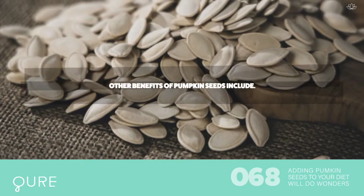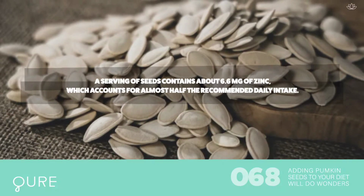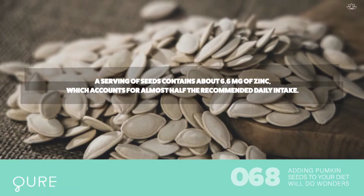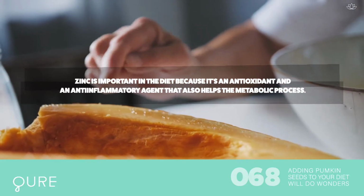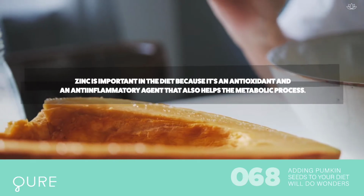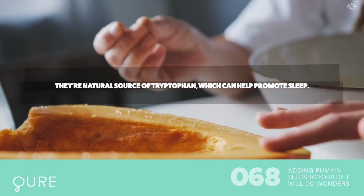Other benefits of pumpkin seeds include that a serving contains about 6.6 milligrams of zinc, which accounts for almost half the recommended daily intake. Zinc is important in the diet because it's an antioxidant and an anti-inflammatory agent, which also helps the metabolic process. They're a natural source of tryptophan, which can help promote sleep.